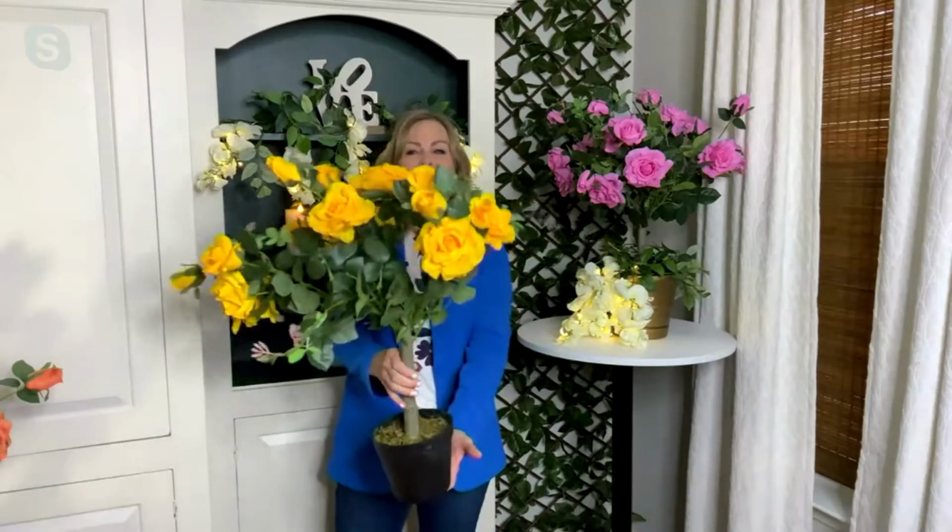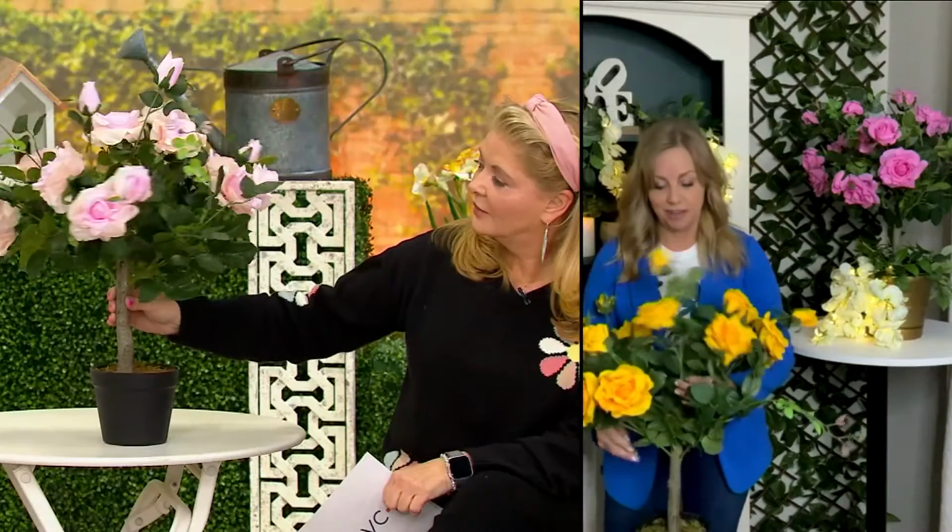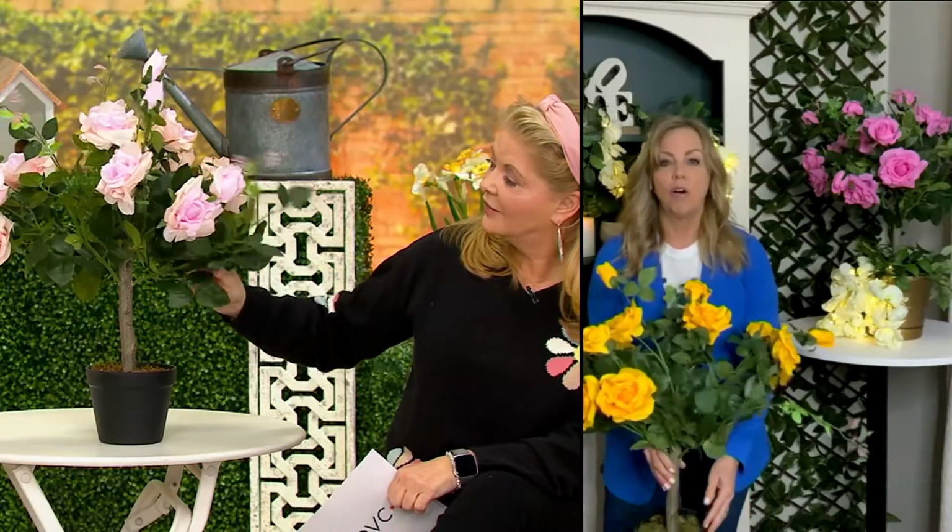So they're just absolutely incredible. 27 inches tall. There's moss in here. They're well packaged when they come home. So you'll be able to just get this out and just fluff it a little bit, Pat. As you know, you could just kind of zhuzh it, and it looks great all the way around.